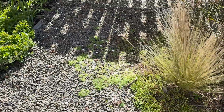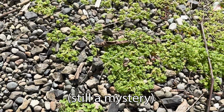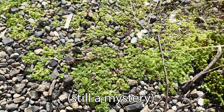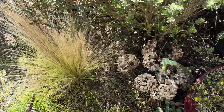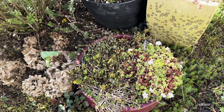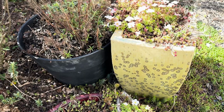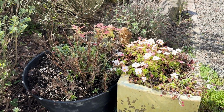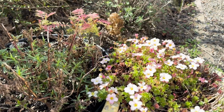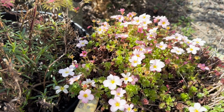And I think that this is saxifrage seedlings from these flowers. I hope so. Greenery looks very similar, and I love those flowers. I want lots of it.